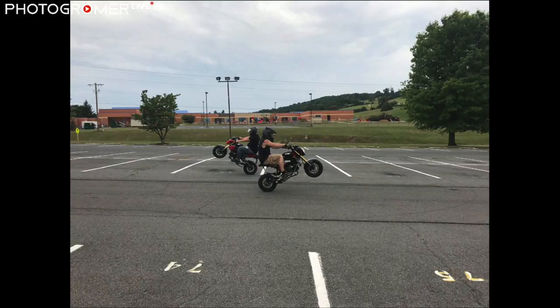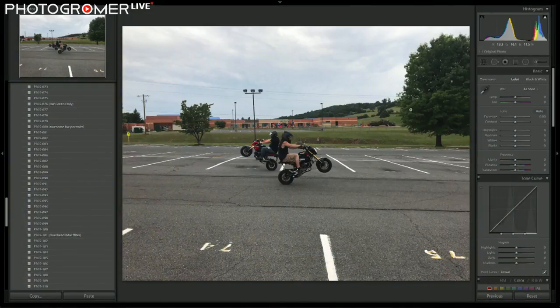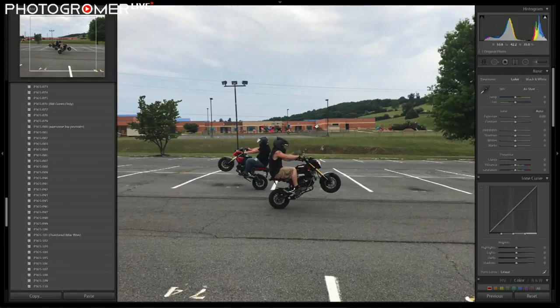Now, I have to give credit to the photographer. I've tried this before, and it's difficult. It's a tough one, because you got two subjects that are trying to wheelie in front of you, in different directions, and you're trying to snap a picture. With the Galaxy S6, it focuses on both, apparently. It focuses on the high school behind it, too. It got the school in the background, too.